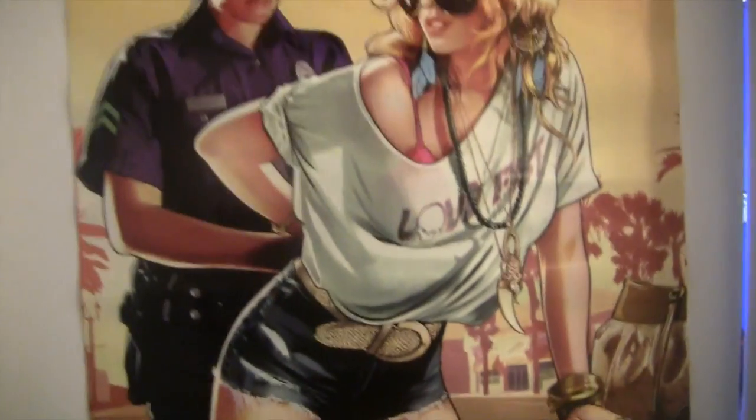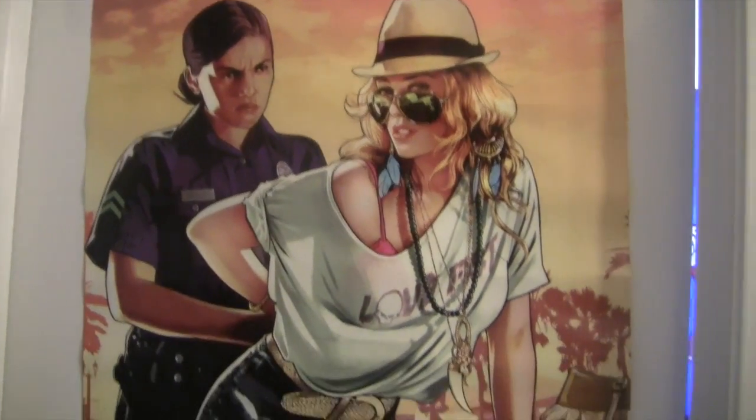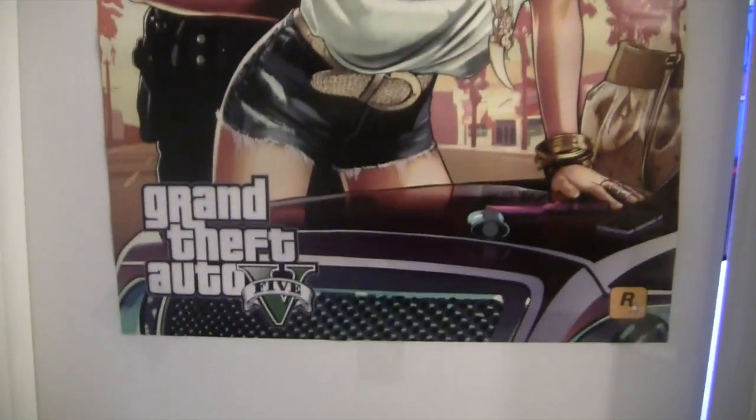Then before you go into the bathroom, I have this really cool Grand Theft Auto poster that I got from GameStop for pre-ordering it. I think it's a cool image from one of my favorite games of all time. Then let's go into the bathroom together, guys.